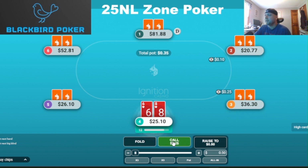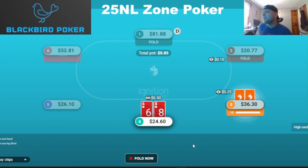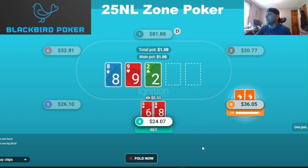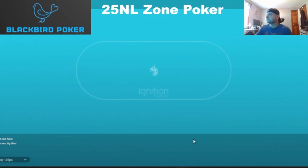As you could probably see, first hand, we got a walk. I notice that happens a lot on Ignition Zone Poker. That first hand you get dealt in, I found it happens more often than not. It just folds right around to you, and you get a freebie. I kind of wanted to see a flop. I'm going to bet this with ace 10 suited, but we will take the free walk. Down a buy-in today.